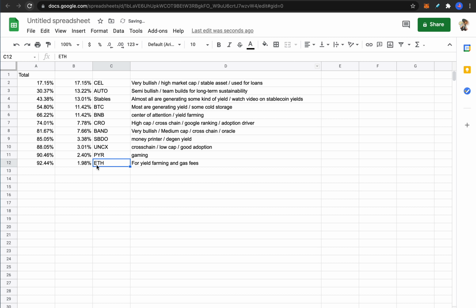Next is Ethereum. Some people will complain to me why I only have 2% Ethereum here, but it's mainly used for yield farming and some gas fees as well, because some of these tokens like PYR, you can get it on the Matic network from QuickSwap or from Uniswap, and UNCX is from Uniswap as well, and some gems or some small cap coins actually launch still on Uniswap, so I have to have Ethereum for gas fees. So Ethereum, I have it for yield farming and for gas fees.